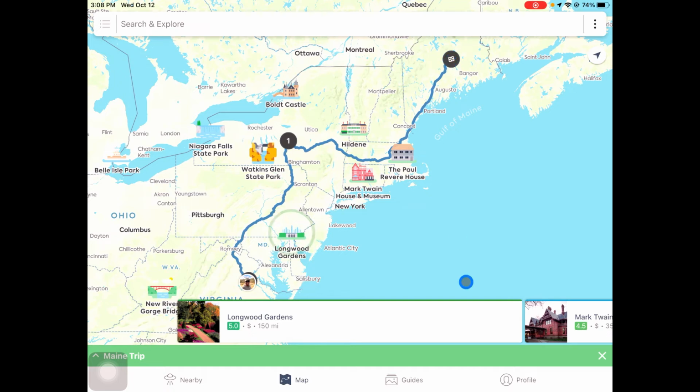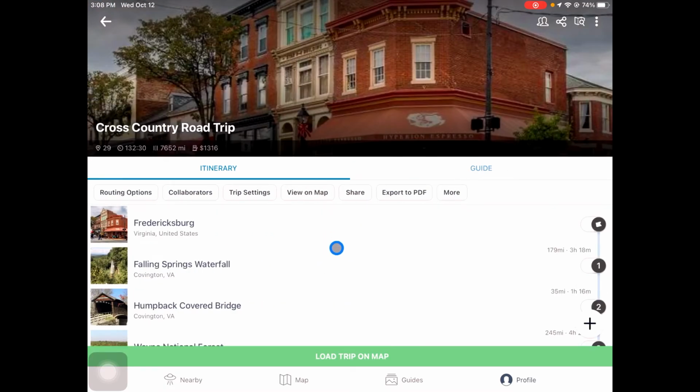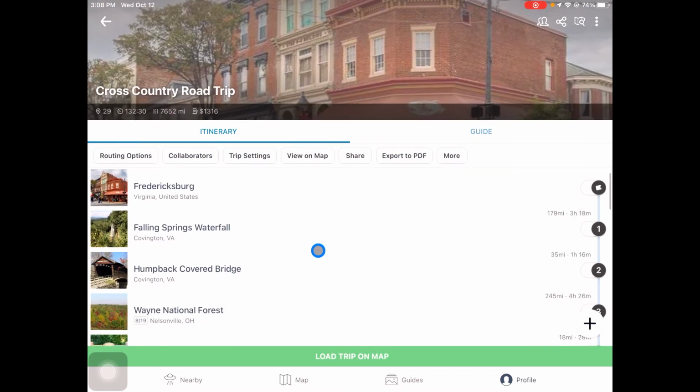Now let me take you to the one that I actually use. So I'm going to go to Profile. This is the one that I just created, and this is the one that I actually routed for this road trip that I just got off of. So let's click on that, and this shows all the waypoints. My first stop here was at Falling Springs Waterfall in Covington, Virginia. Number 2 was at Humpback Covered Bridge.